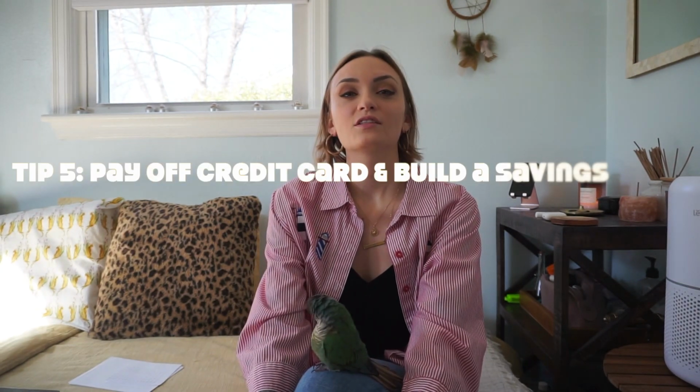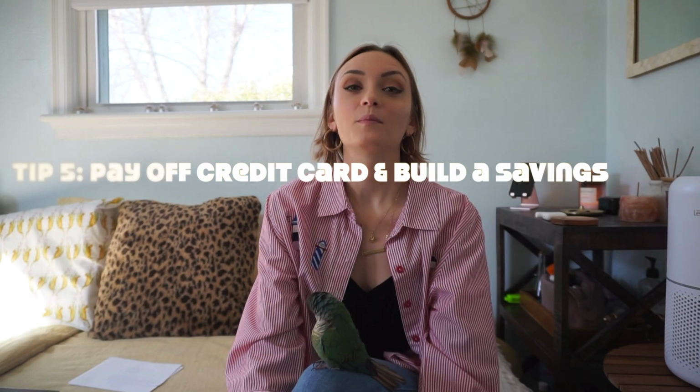The fifth tip is to pay off your credit card and build a savings. Make a savings so that you do not have to keep using your credit card. And I know it's a very tricky thing to get out of. It took me years. I had a credit card right after high school and I used it to buy books, and it took me probably 7 or 8 years, I think, to completely get rid of it.